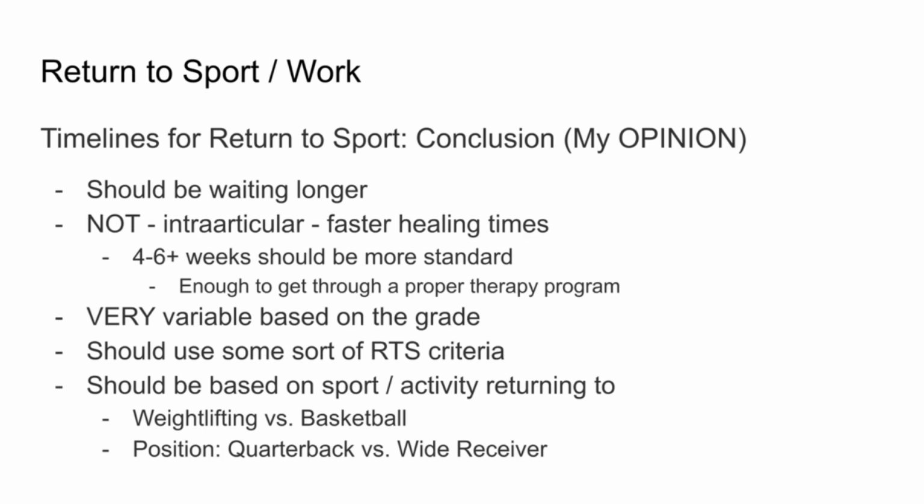The position is also going to be important. If you look at the demands of, let's say, a football quarterback versus a wide receiver, a wide receiver has a larger demand on that ankle. They may take a little bit longer to get back compared to your quarterback.